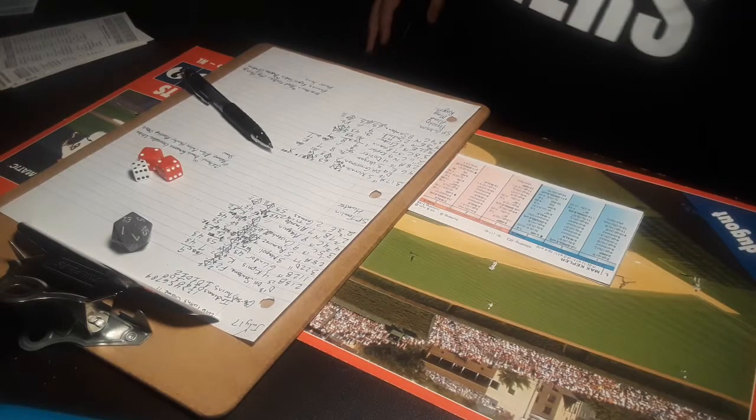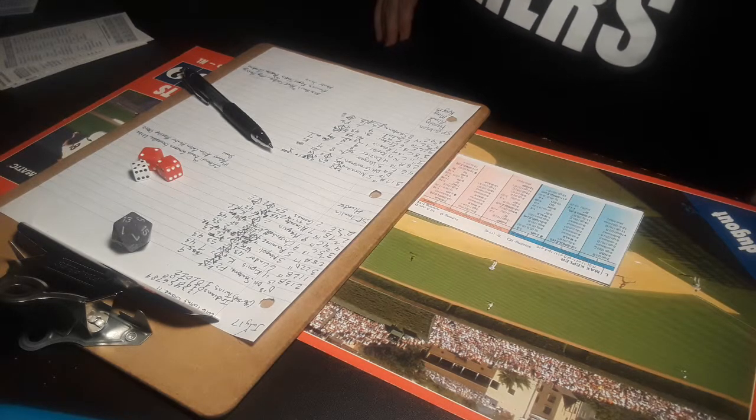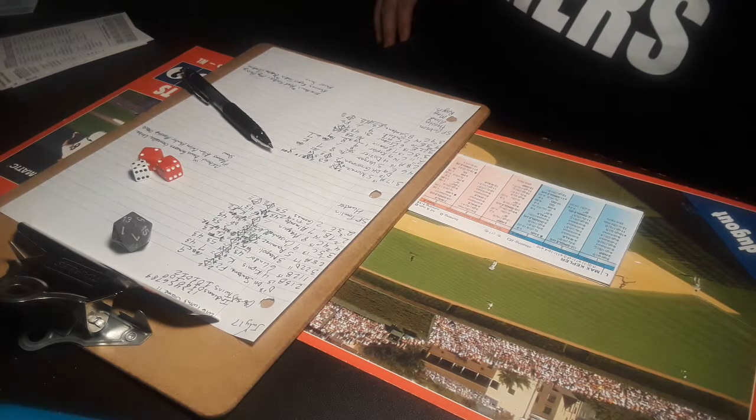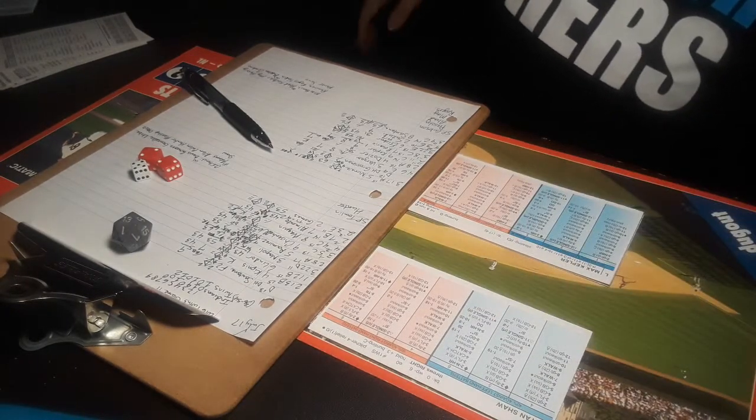Take me out to the ball game. Take me out with the crowd. Buy me some peanuts and Cracker Jacks. I don't care if I never get back, for it's root, root, root for the Twins. If they don't win, it's a shame. For it's 1, 2, 3 strikes, you're out at the old ball game.